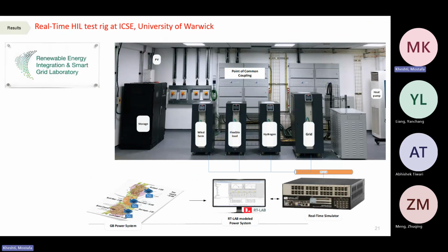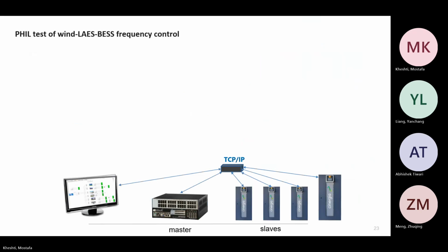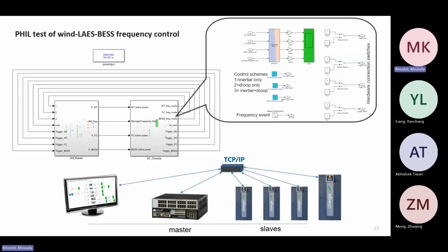I also wanted to show some hardware-in-the-loop tests we did on inertial control of wind turbine generators. We developed a microgrid system of PV, wind, diesel, battery, and liquid air energy storage, a blend of different energy sources, to use hardware in the loop and see the performance of inertial and droop control for frequency containment in this microgrid system. We use our existing emulators and the OpenRT real-time simulator, and developed the model in MATLAB Simulink. You have the functionality of activating and deactivating each of these elements in real time, or you can control the gains of your inertial and droop controls in real time.